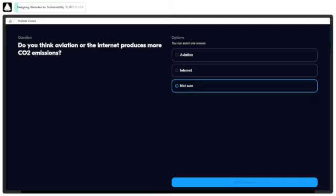We'll just see what everybody thinks, because this is one of the first things that I came across when I was researching. So it looks like we've got a clear majority here that a lot of people do know that it is the internet. This came as a real surprise to me when I first started researching sustainable web design.